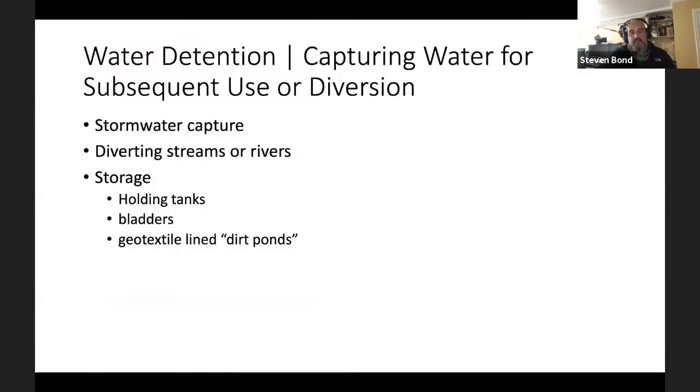So talking about water flow and whether or not we're going to have sprinklers or drip irrigation systems, or is it going to be flood irrigation is kind of jumping the gun if we don't have any water. So I've got a couple of images of water detention, capturing water for subsequent use or diversion.